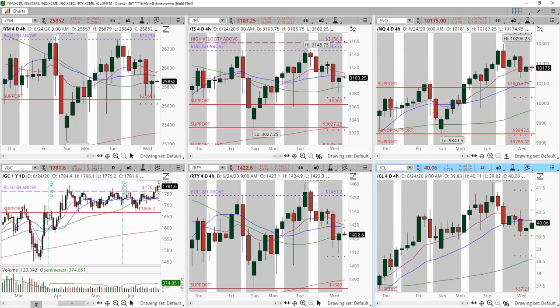So right off the bat, we can see that we do have a little bit of weaker percentage gain in NASDAQ. However, remember that NASDAQ remains one of the strongest indexes with the bigger, robust structure.